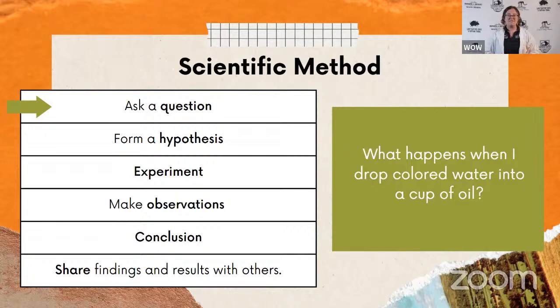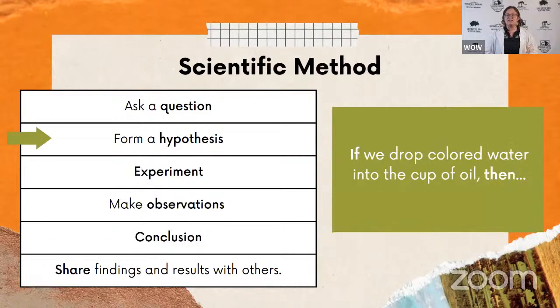All right, are we starting to finish up our questions? If you're not done, that's okay. You can go ahead and finish up, but I'm gonna go ahead and move on. So after we ask our question, we need to form a hypothesis. A hypothesis is a statement that we can test to see what the answer to our question is.